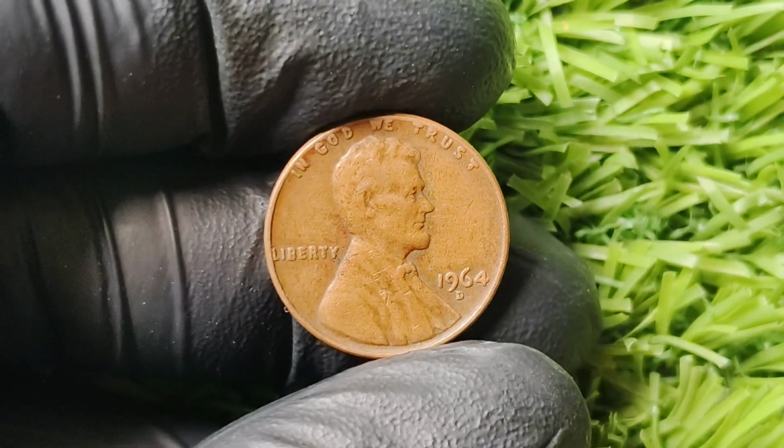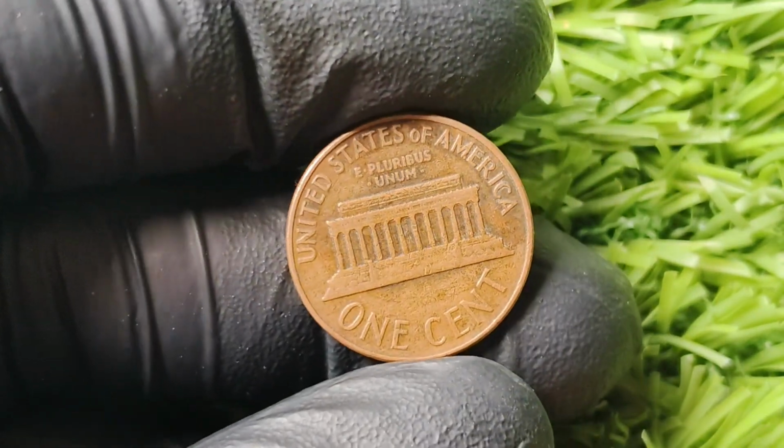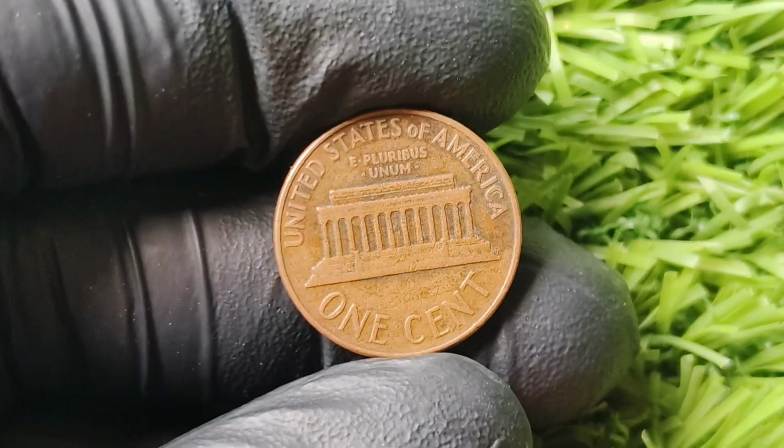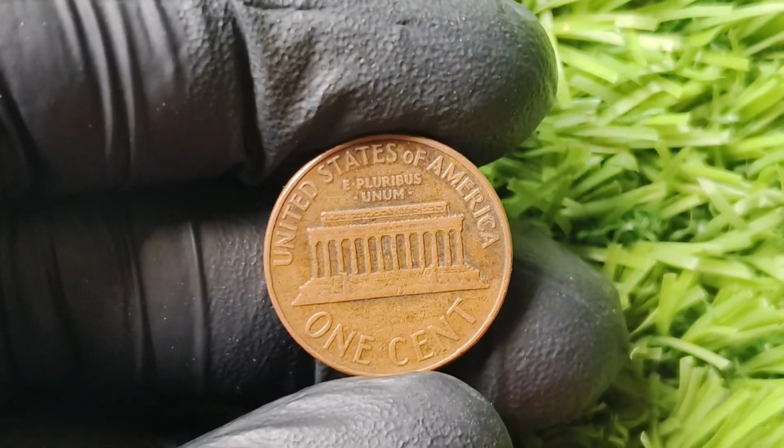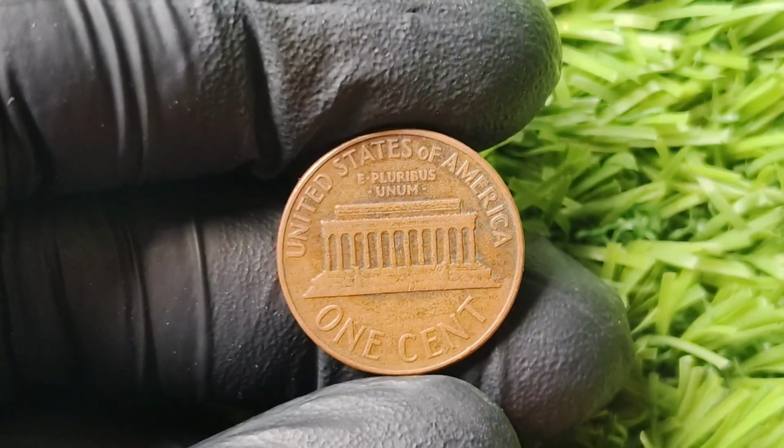The incredible story of the 1964 D Mint Mark Memorial Lincoln penny and why it's not just pocket change, but a potential $1 million treasure. Whether you're a casual coin finder or a serious collector, remember that every coin has a story, and sometimes that story can change your life.